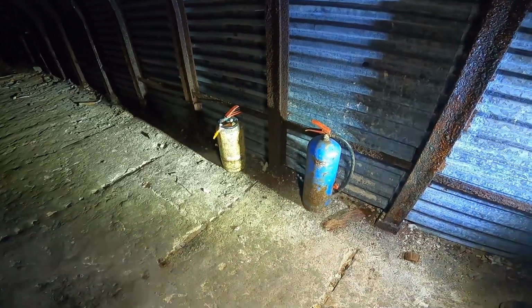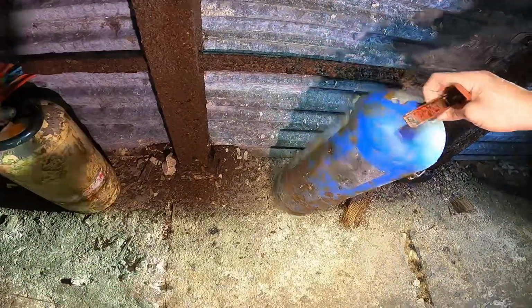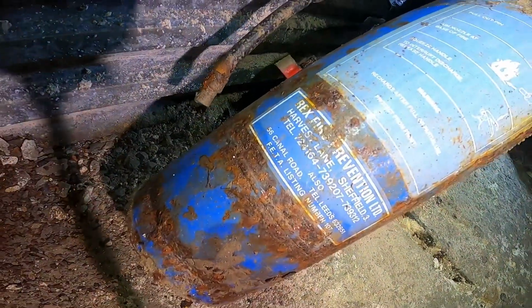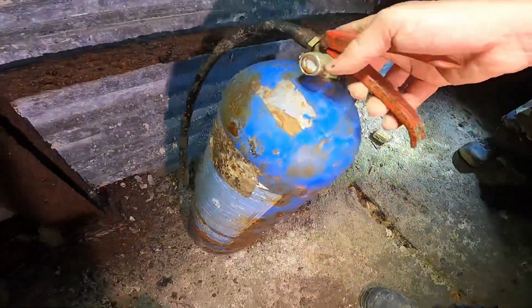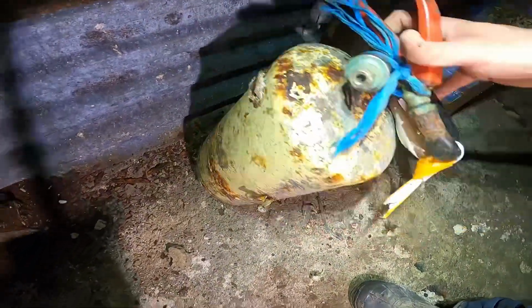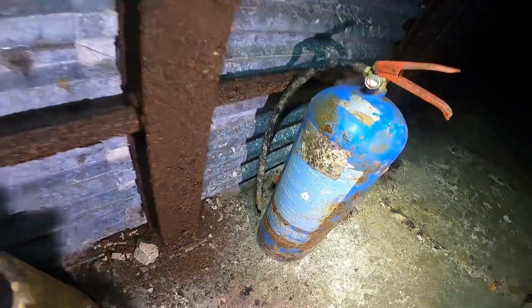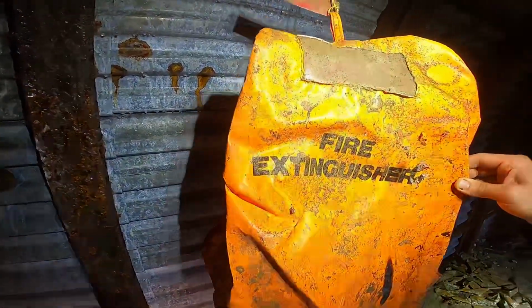So here we come to part of the equipment the firefighters left when they were doing the training in the 90s, a fire extinguisher. It probably looks older than it is because of the high humidity here. Everything gets really rusty, doesn't it? They would have had fire tackling drills down here and training. One of the original tackle bags or whatever.